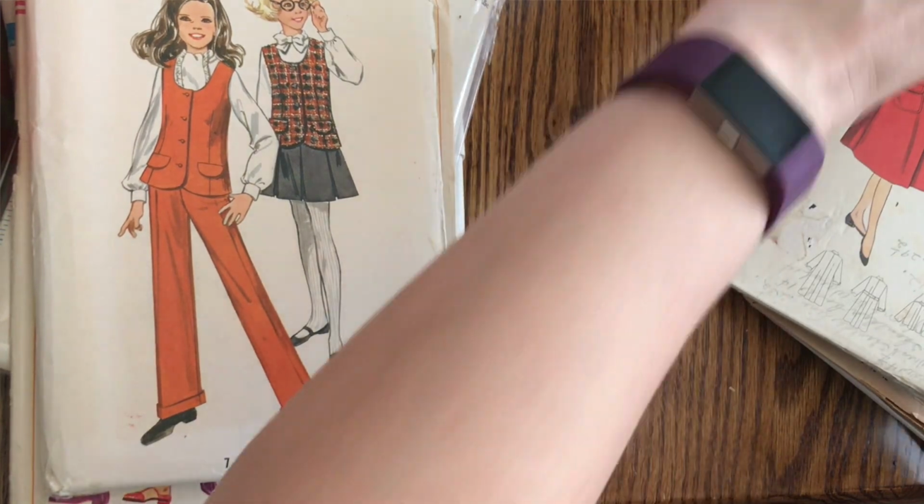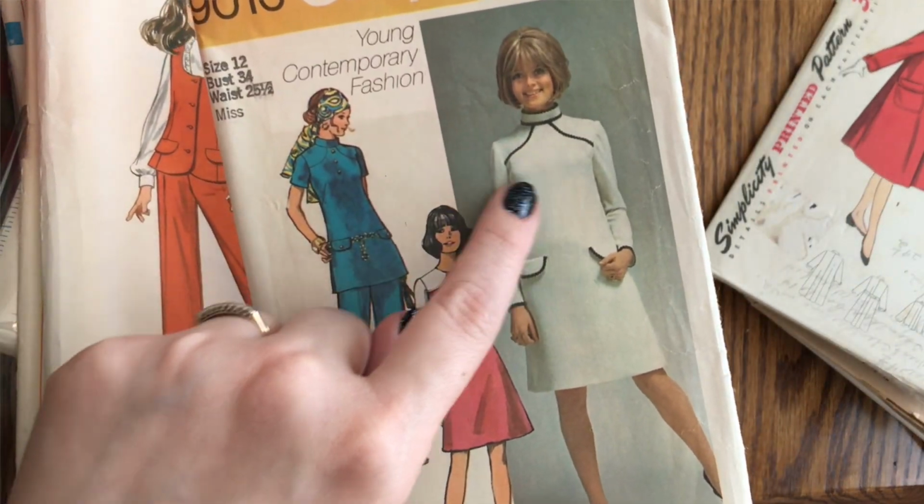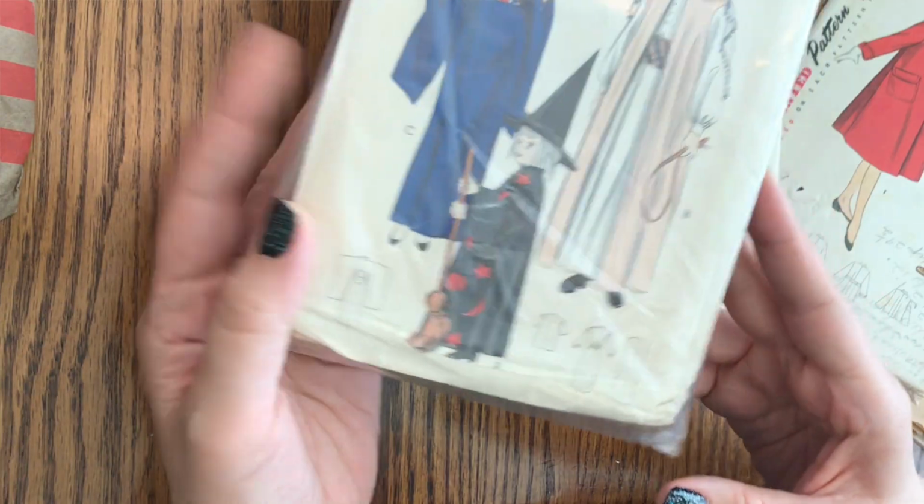Oh, now this is cute. I like the contrast through here. That would look terrible on me, but I think it's a nice dress. All right, and we'll just go through this bag just to see what we, oh my.